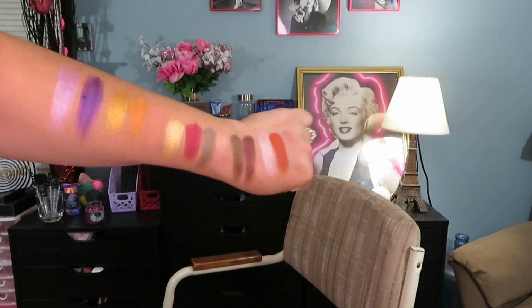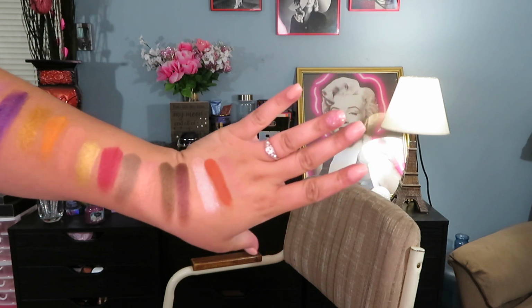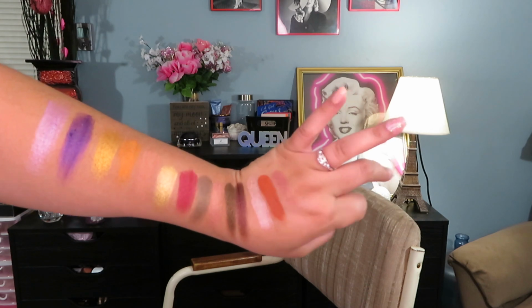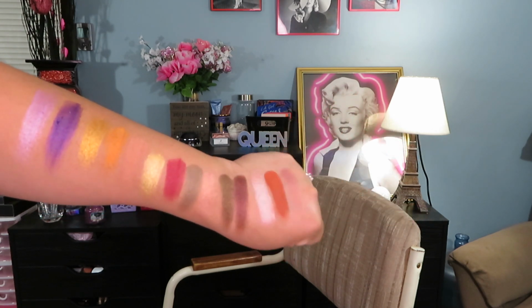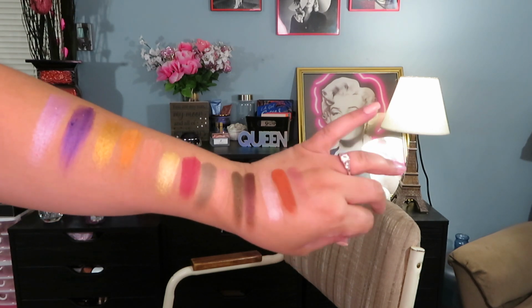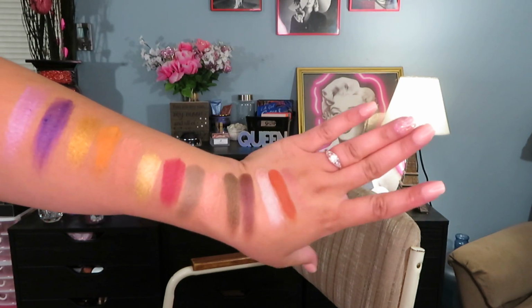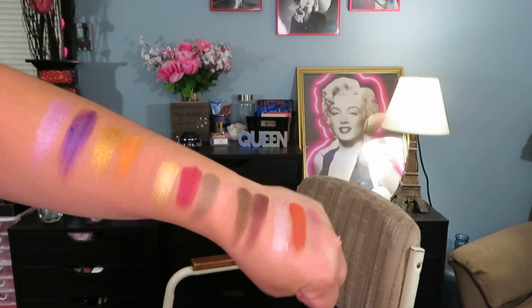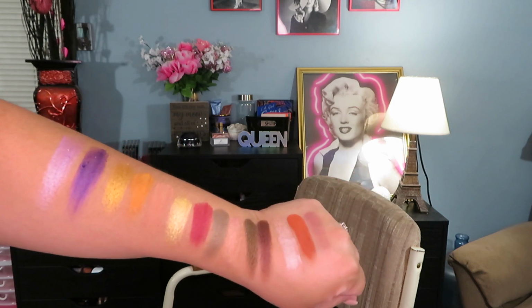All right, I will do some swatches here in just a minute, and then we are gonna go ahead and get into a look and get into a little bit of conversation. All right, you guys, so here are just a couple of the swatches. I tried to give you guys a nice array of the neutrals and some of the pops of color in here. I believe there's 35 shades. I will double check, but I just wanted to show you guys, to me, they are the same formula as their regular 35 shade palettes and all of their other beautiful shadows that they've released pretty much all of 2019 and some of 2018. They're gorgeous.